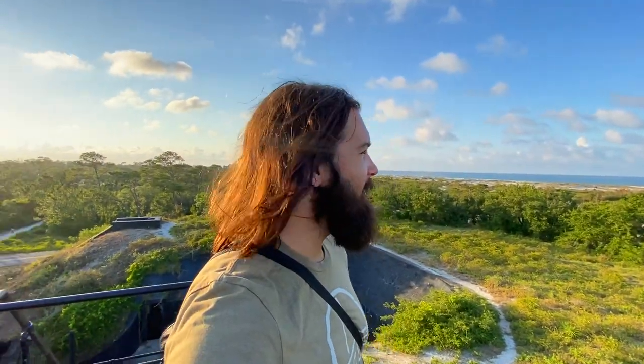This is gorgeous, isn't it? But this trail keeps going.